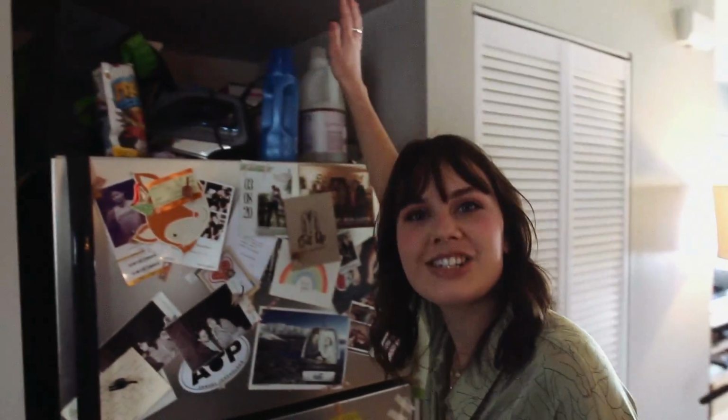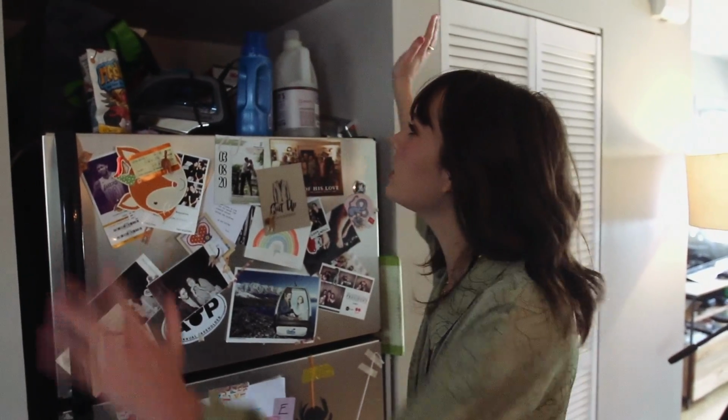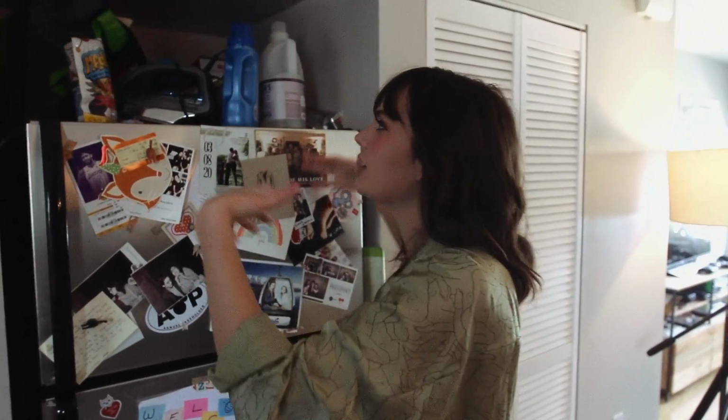There's nowhere to put anything essential. I can show you over here. We use the upper bit of our fridge as extra storage, which isn't so good. All of our laundry supplies just go above here, and we could obviously make this a lot better by putting a basket here and clearing things out a little bit.